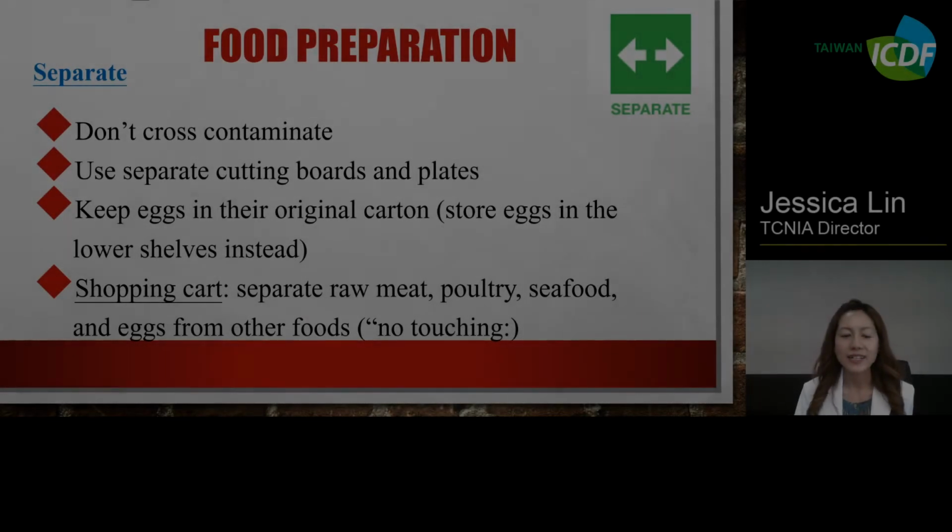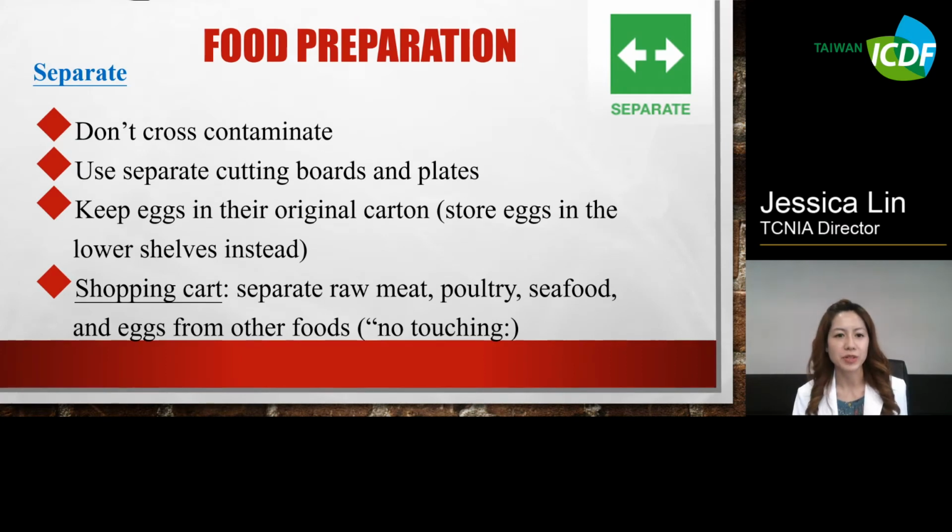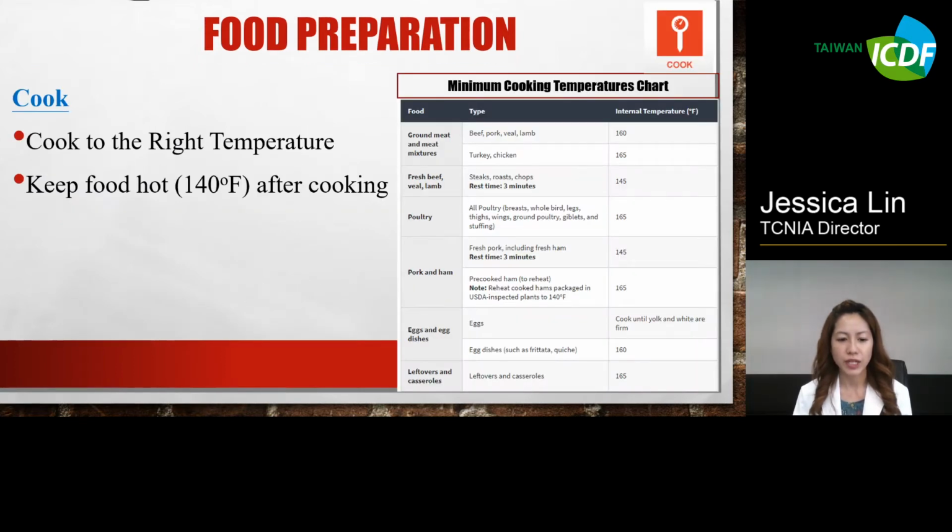Okay, welcome back. So we'll continue with the separation during food preparation. First of all, we already discussed the steps involved during separate. So we'll move on to the next step during preparation, which is the cook. Cooking is very important and is one of the critical control points during the food processing.